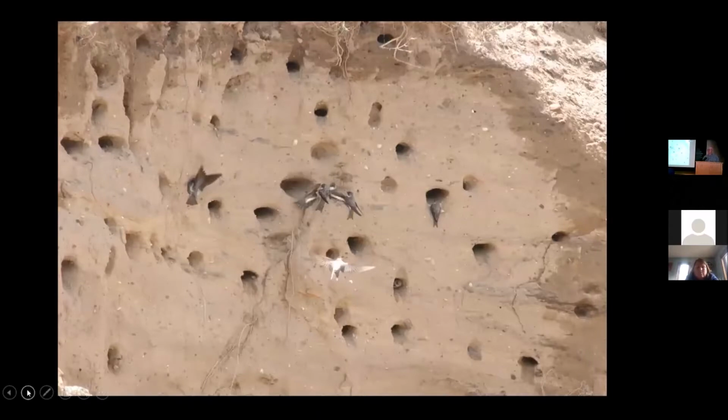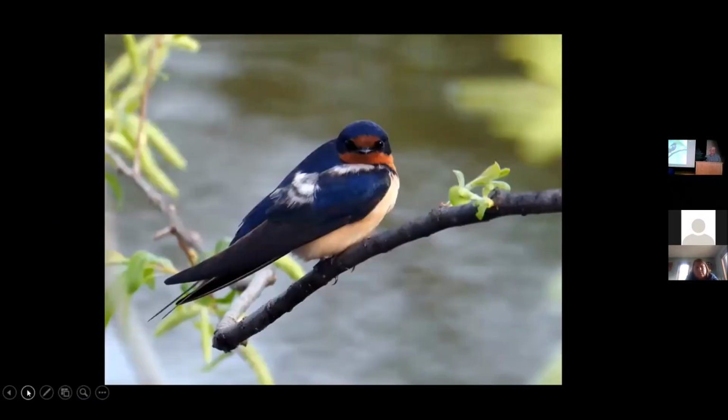This is bank swallows. They need a sheer cliff. They can't have grass on it. It has to be a sheer cliff to make their nests. This is a barn swallow, but it's leucistic. They normally don't have the white feathers on the back. It's like that dark purpley color.